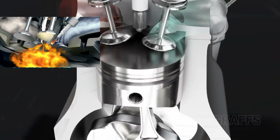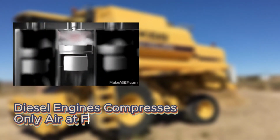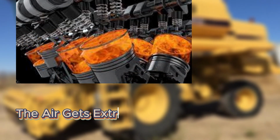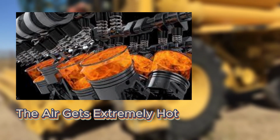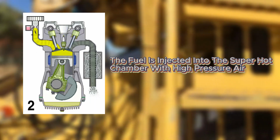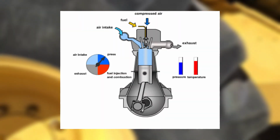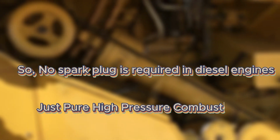In contrast, a diesel engine compresses only air at first, and it compresses it so much that the air gets extremely hot, enough to ignite fuel without a spark. The fuel is injected directly into this super hot, high-pressure air and auto-ignites on contact. So, no spark plugs in diesel engines, just pure, high-pressure combustion.